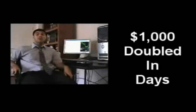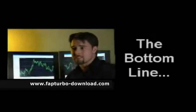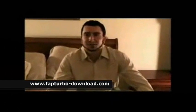12 winning trades in a row? My $1,000 deposit was doubled in a matter of days, and that was real money, not some demo or backtest simulation. Basically, the bottom line is, Fat Turbo makes money. I've made money when the machine is on and when the machine is off. You combine all the world's stocks, bonds, futures, etc., you still don't even come close to the size of the Forex.